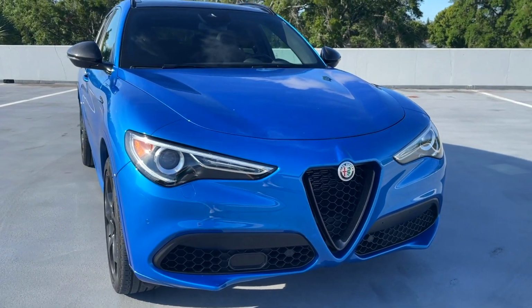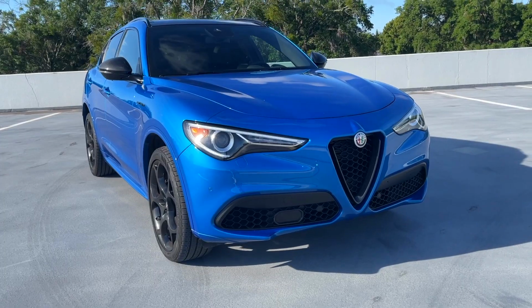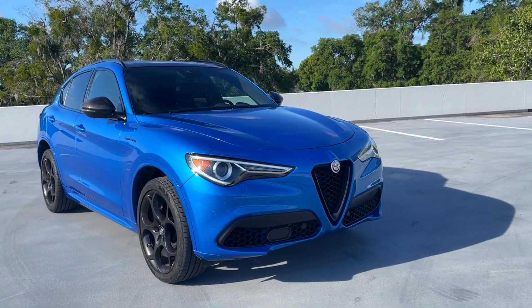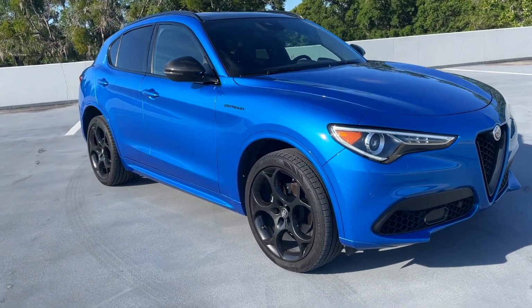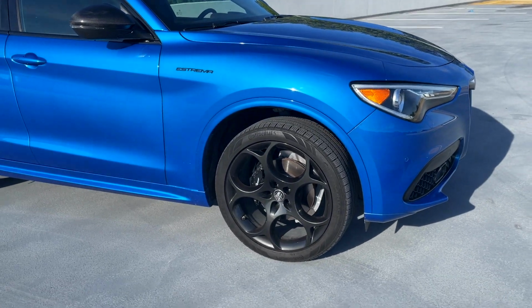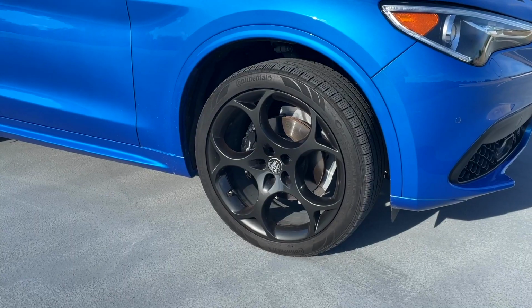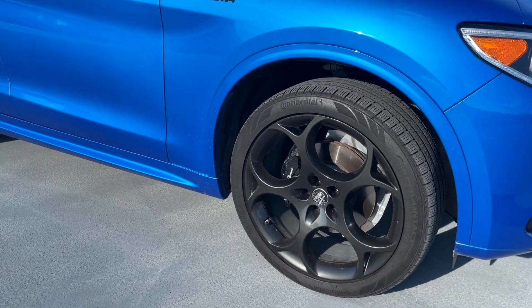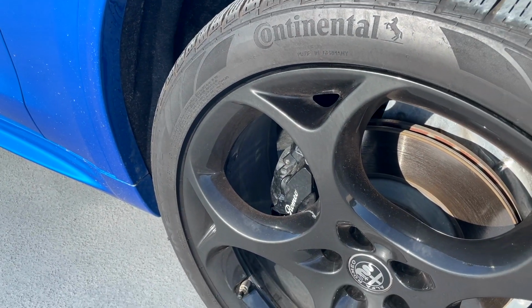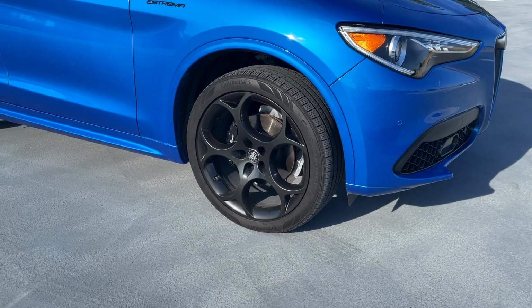Now, the headlights are going to be changing for the 2024 model year. We are going to be getting a new headlight design both on the Stelvio and the Giulia, but unfortunately I don't know exactly when the 2024 models are going to arrive in dealers, which is why I'm still driving this 2023 model year. Now, the Estrema is going to come with these 22-inch black wheels as standard. They look great. They look like something you'd get on the quadrifoglio model. They're really gorgeous. You're going to have a black caliper behind it, but I think you might be able to get other colors as well. Maybe not on the Estrema, but definitely on other Stelvio models.